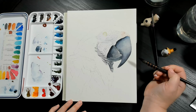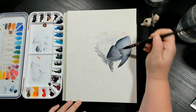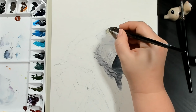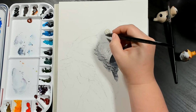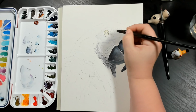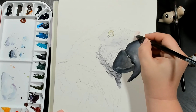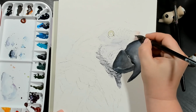Mostly finished with the beak. I wanted it to stand out just as much as the eye does and really reverse engineer my process. Actually, that can't be the right phrase, but I wanted to do everything backward. I wanted to set the darkest darks long before I got to the eye.